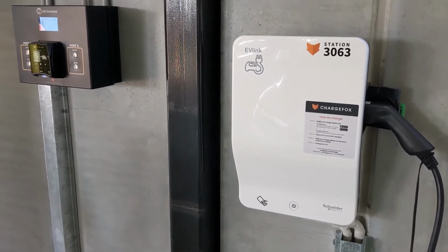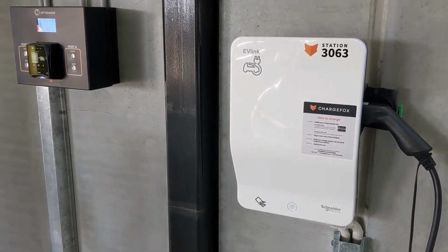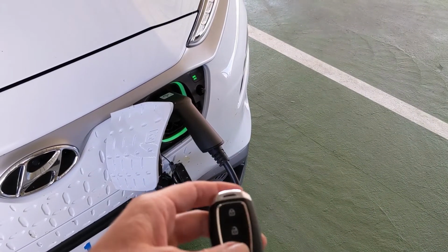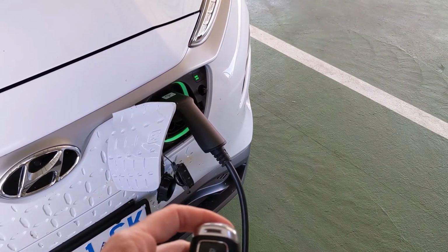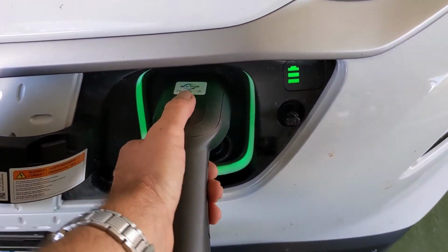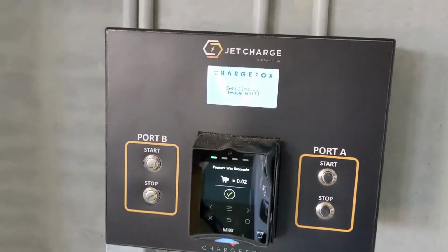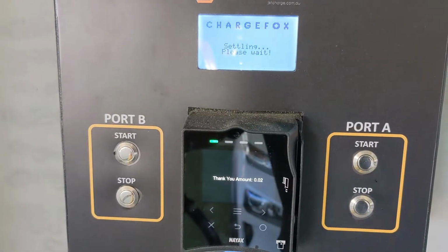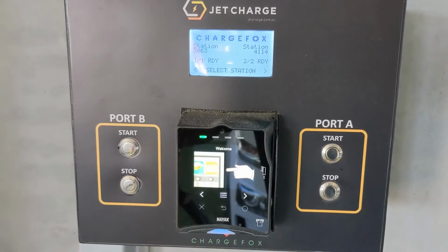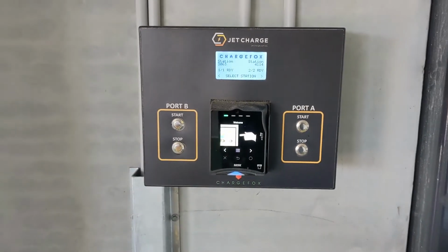How do I stop this session? I suppose I can stop it at the car side. So to do that here, I press the unlock button. And there, that's flashing now. That says settling. Right, so that's settling my bill. Good.